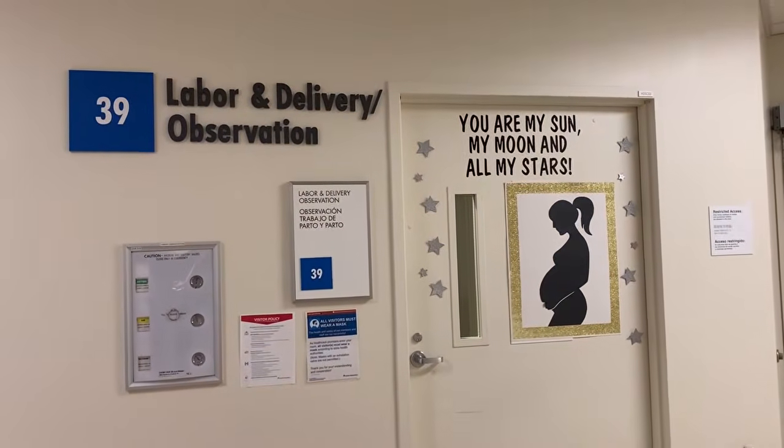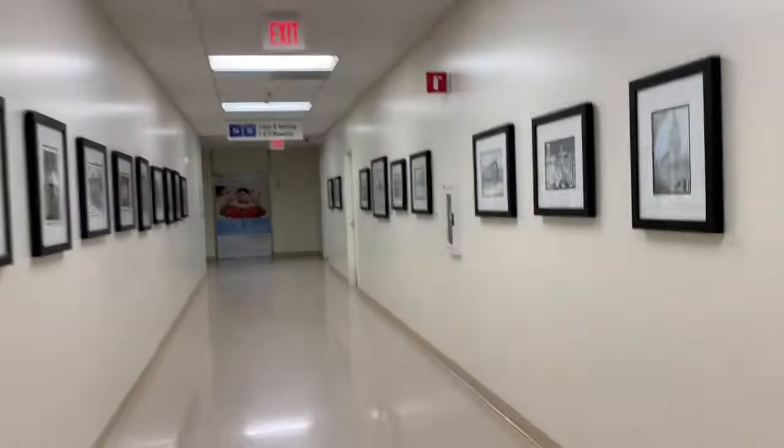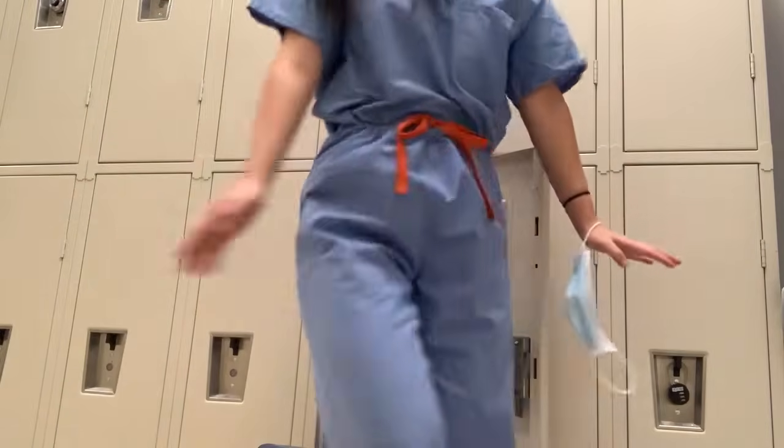But my day usually begins with the locker room. The hospital provides scrubs for all the staff. Sometimes I'm in labor and delivery where the babies are born, but also sometimes I'm in triage, which is kind of like the emergency room for pregnant patients.